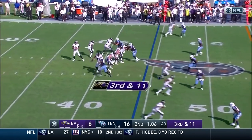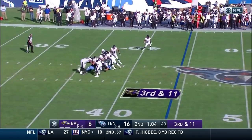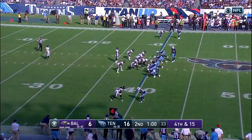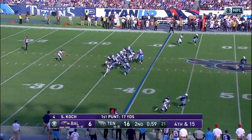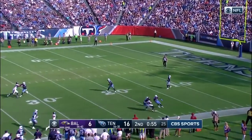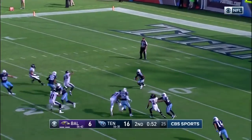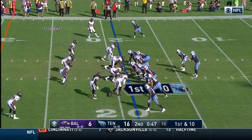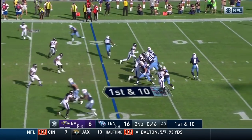3rd and 11. Rainey goes out. Flacco is brought down. 15 coming off one of his worst moments ago, which led to some good field position for Tennessee. Adoree Jackson is back here, and the rookie will field that at the 11. Hang time of 4.75. And then they bring him down. A win, they stay obviously in 1st.